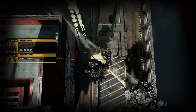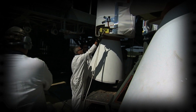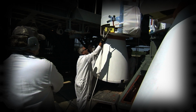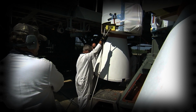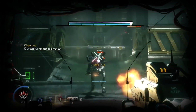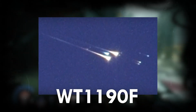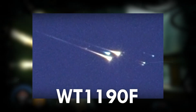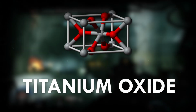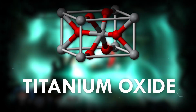Fiction skips the messy, multi-stage deceleration real engineers spend years perfecting. Modern capsules use a series of parachutes, retro rockets, and carefully planned trajectories to bring both heat and forces down to survivable levels. Titanfall's mechs just fall and hope. Even space debris like the mysterious WT-1190F follows the laws of physics, burning up and breaking apart as it re-enters. Titanium oxide signatures in the air don't care if you're a lost probe or a 20-ton robot.